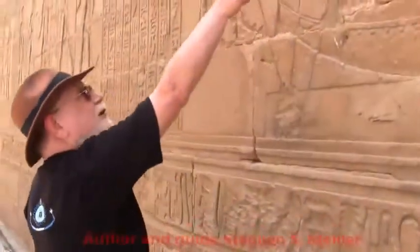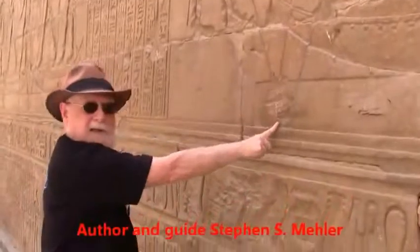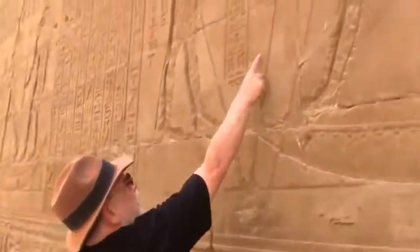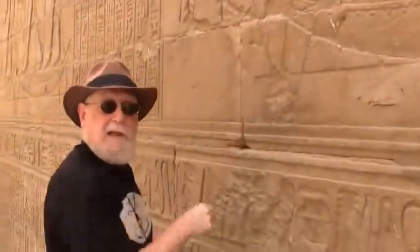So what it shows is Horus' victory. See, here's his spear killing the beast. So one day there's a group of initiates standing here. The high priest comes along and draws this red ochre line, missing him, telling them, we can't kill the beast or we're out of a job.